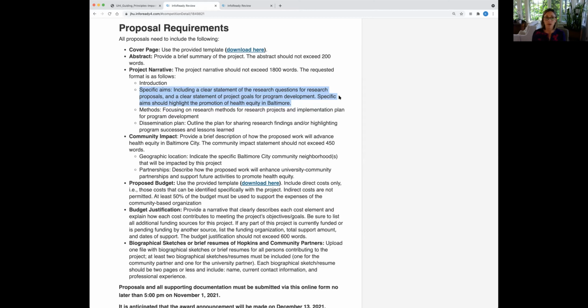Or they can propose to really develop programs that are targeted towards or providing services or outreach to the community. So they can be a research focus or a program focus. But regardless of which they are, they really should focus and highlight the ways in which you're going to, through this work, promote health and health equity in Baltimore City and among Baltimore City residents.